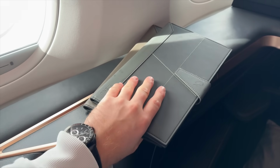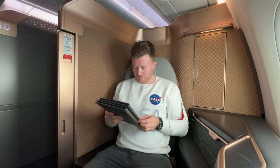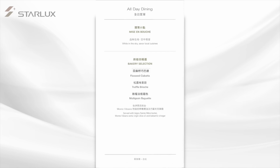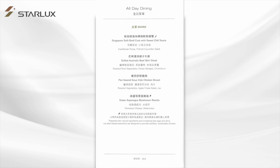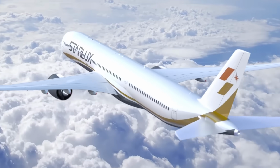Before we take a proper look around, let's get lunch ordered. Today's menu is enclosed in this beautiful leather-bound folio. And my word, given we're on board for just over 4 hours, the selection is very impressive. With my order placed, let's explore this Airbus A350.